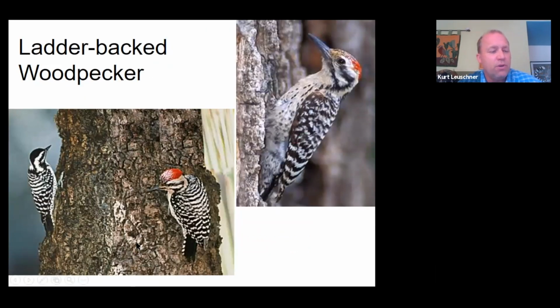People often ask, do we have woodpeckers in the desert? And the answer is yes, we do. And this is our resident woodpecker. It's here year round. The male ladder-backed woodpecker has a red cap, red head. The female does not. There's no red at all. Just a male and a female. And the ladder goes all the way up the back on the ladder-backed woodpecker. So this is our year-round woodpecker.